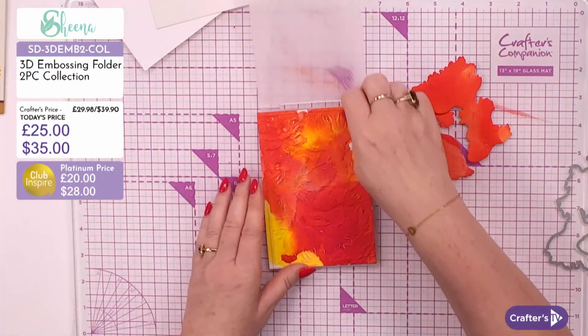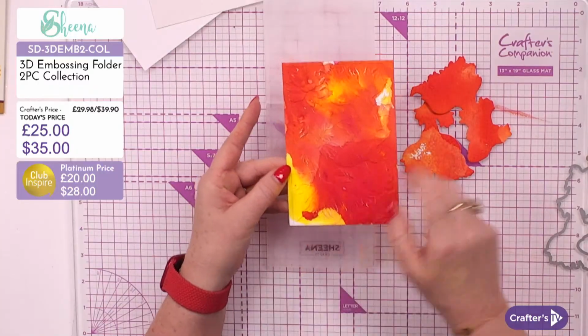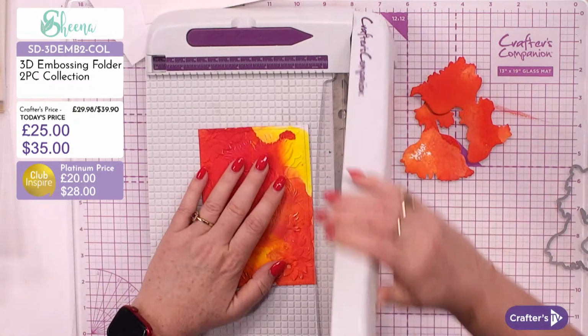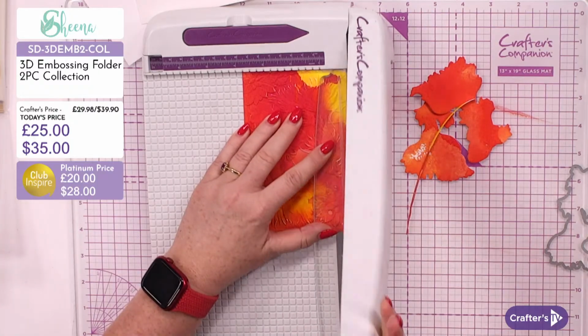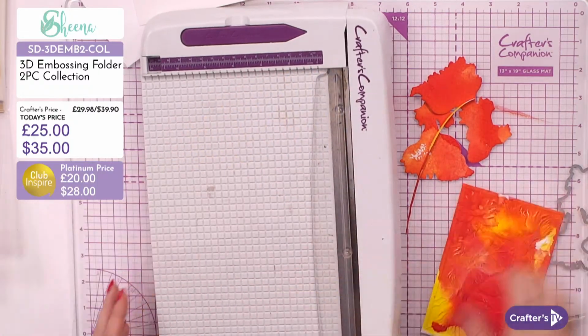So you can see here, we've embossed that frame. And I can see just a little bit of the size. I'm going to tidy that up. Let me just bring in my guillotine, and we're just going to tidy around that edge. What I love about this is there's a little bit of a frame going round the entire edge on here. So we're just going to trim that off a little bit more. There we go. And I think we're all good to go.